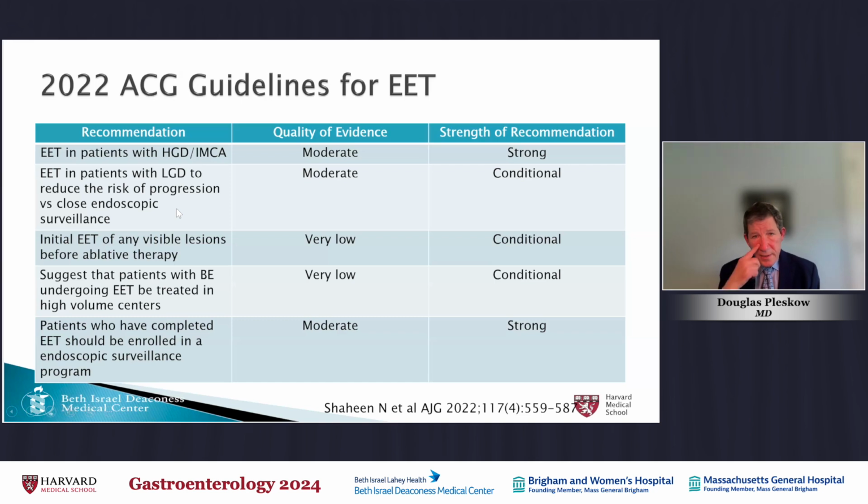These are the ACG guidelines for endoscopic eradication in patients with high-grade dysplasia or IMCA. It's moderate quality evidence. In patients with low-grade dysplasia, we want to reduce the risk of progression, and moderate quality evidence as well. Initial endoscopic eradication of any visible lesions before ablative therapy, the quality of evidence is very low, but certainly very important. We want to suggest that all patients with Barrett's esophagus undergoing EET be performed in high-volume centers, because we know that the results are much better in that situation. And patients who have completed endoscopic eradication therapy should be enrolled in an endoscopic surveillance program.